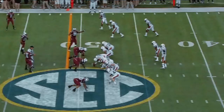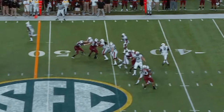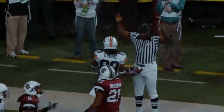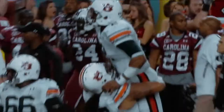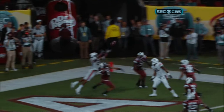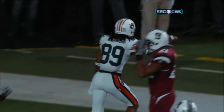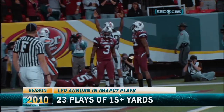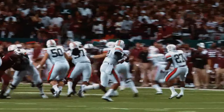Big Ben, they line up to the right side. There she goes. Tussle tip. Darvin Adams, touchdown on the Hail Mary. Well, well, well. Play it to the whistle. Devontae Holliman, number 21, who tipped it. It was. And then the guy who had two drops earlier in the game snapped it.